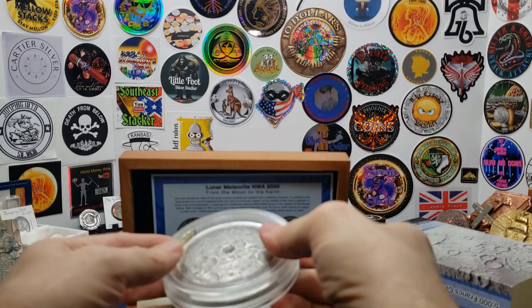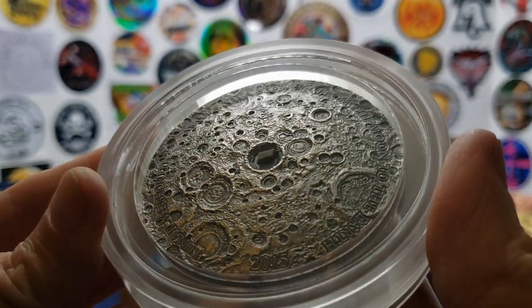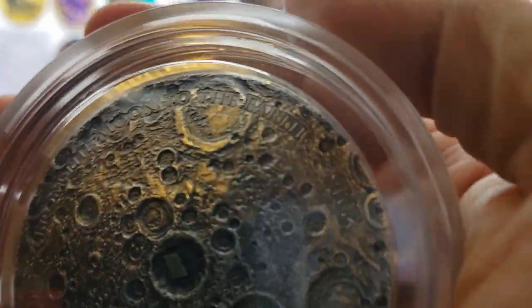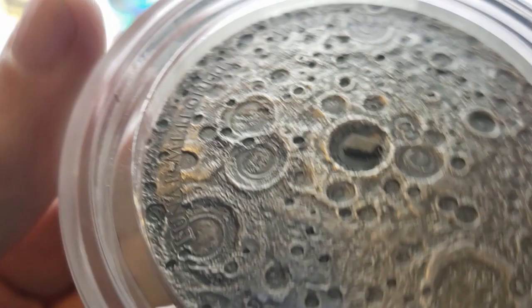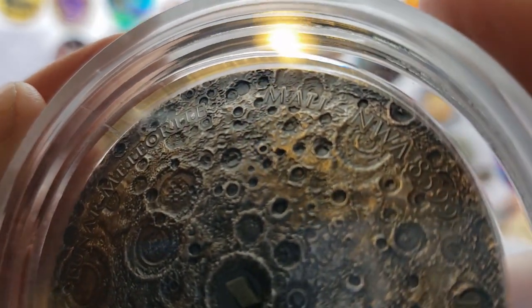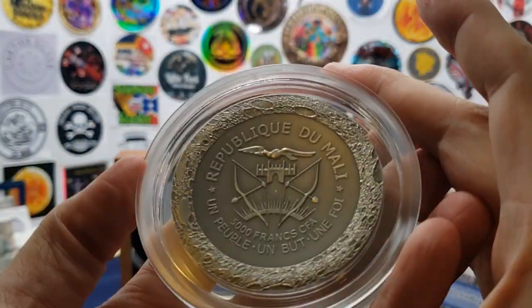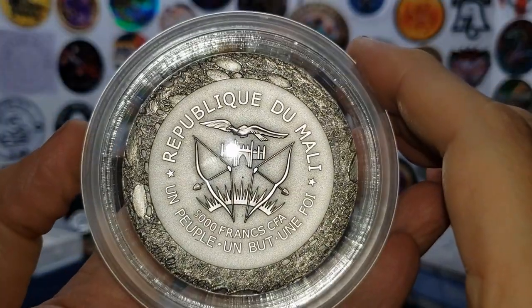And here is my coin, with the piece of meteorite in it. So if we can, from the moon to the earth, 2015. So it is a series. Lunar meteorite, Molly. And that's the number of the meteorite in NWA 8599. And let's see. Republic of Mali, 5,000 francs.